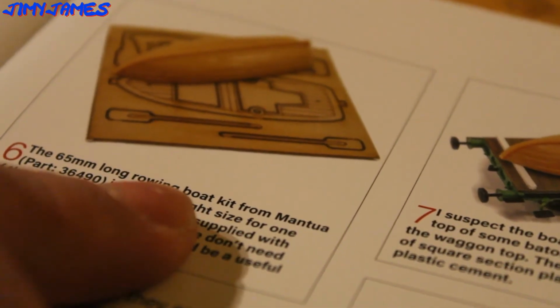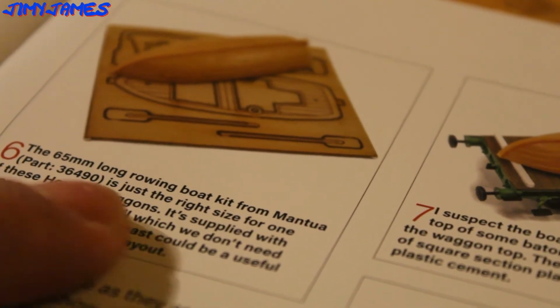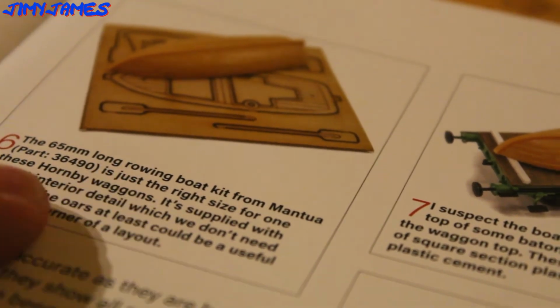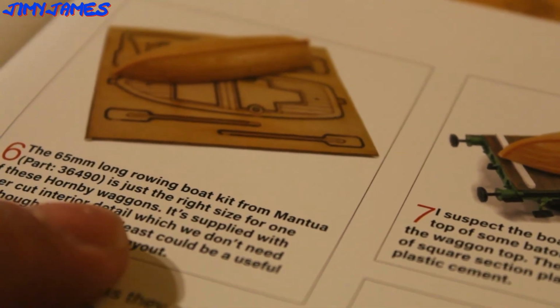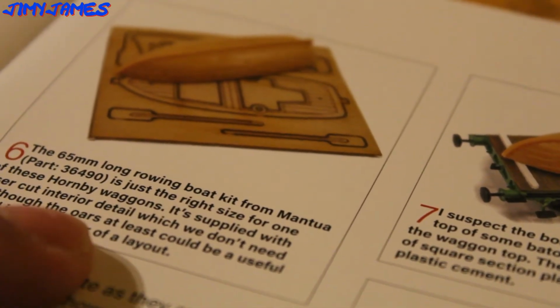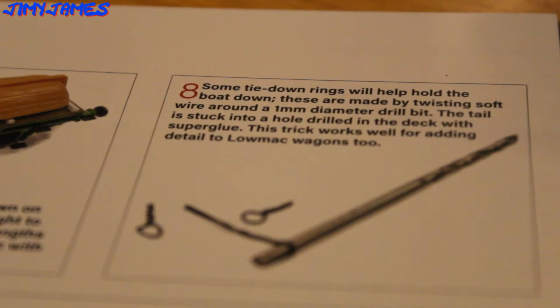65mm long rowboat kit from Mantua, part 36490. It's just the right size for one of these Hornby wagons. It's supplied with laser cut interior detail which we don't need, although the oars at least could be useful detail. A corner of the layout, showing you how you can fix it on. Some tie down rings will help hold the boat down.